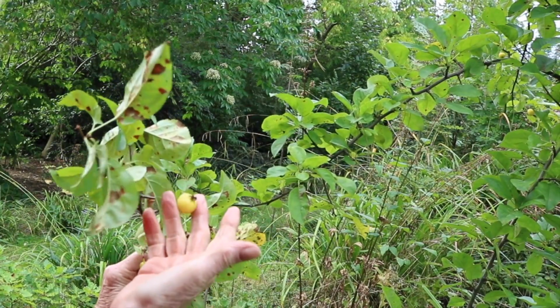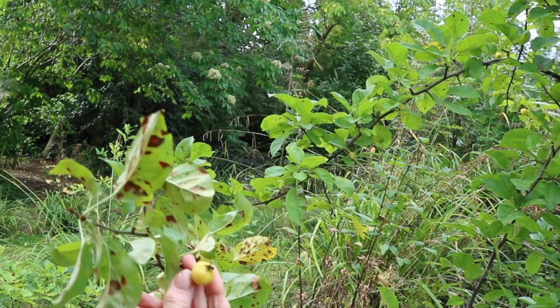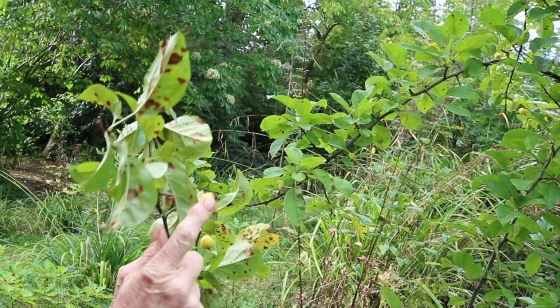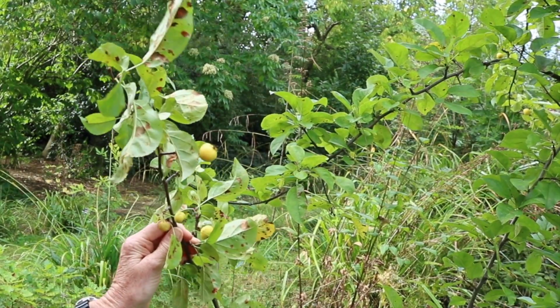So the apples on this are nearly ripe now, so they're lovely and yellow. And they're quite small. They never grow any bigger than that because these are the original apples. Eating apples in the garden are derived by the gardeners from these small original apples.